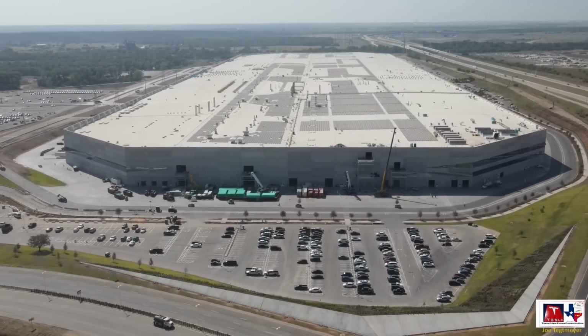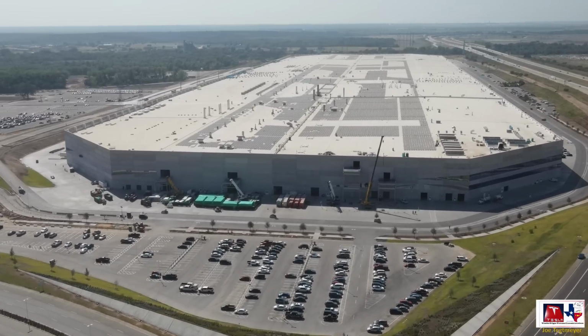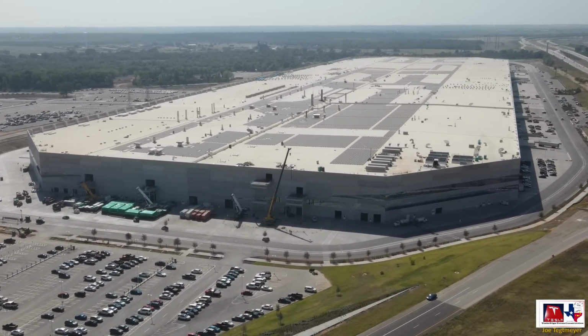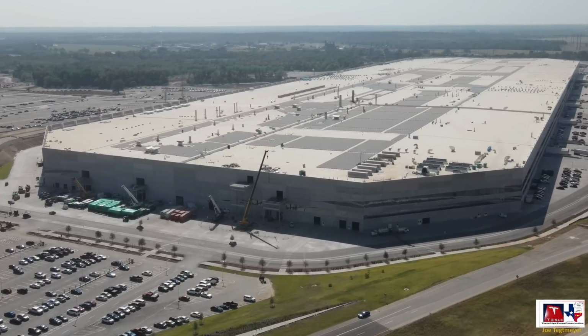I hope that you enjoyed the tour of the large property. We got a chance to see most of the 3,100 acres and also this 360-degree view of the main factory as well.